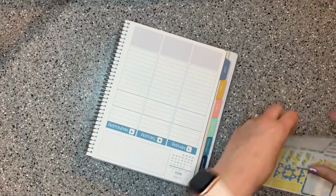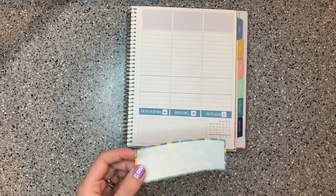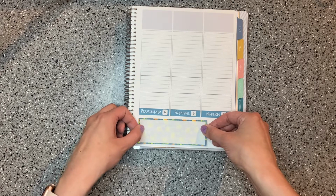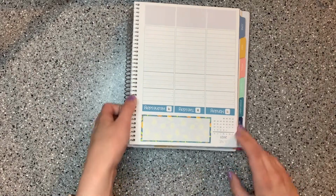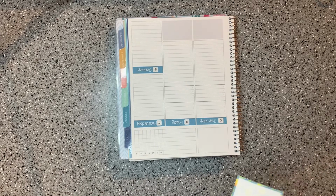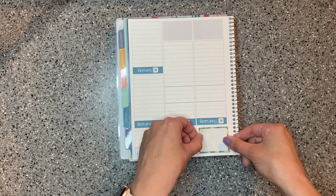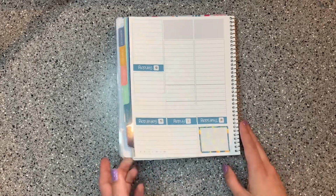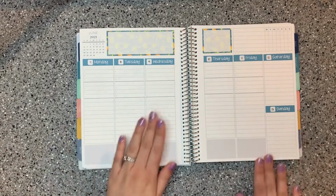There is a full box to cover up this section, and I do like that this week has space that you can write in, which will be nice. Last week was really, really pretty, having a full picture there, but I did miss having space to be able to write there. So it'd be nice to have it back. And then I'll have this matching one here. This is a really, really pretty kit. I've had this one for a while, just waiting on the right time to use it. So I'm really liking it for this week.